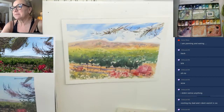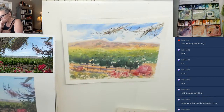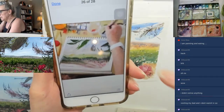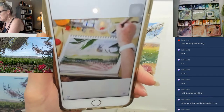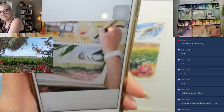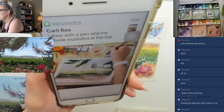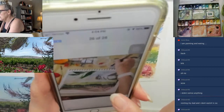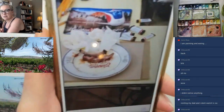Okay, here come the pictures. Oh, wow, I see an empty plate. Somebody was eating. Oh, wow, Irene, look at your painting. That looks really good. It's a little blurry, but look. I love the way you did the foliage, the pine on the top. And your shadows are great. Amazing. And that's right in your sketchbook, I can see. Carly, you drew with a pen. Here's her empty plate. Yep, she really was eating. There's her ribs.